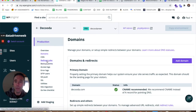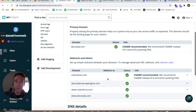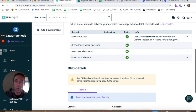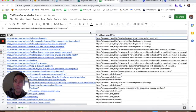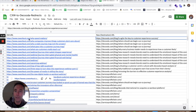Now, once you've implemented all of your redirect rules, and you've added the old domain onto the WPEngine install, not as the primary, but you've added it in the install and you've pointed the DNS A record and created a CNAME to it, your redirects will work. So this is now what it looks like. I'm going to do one example: cxworkout.com, why speed matters, needs to redirect to decooda.com/blog/is-agile-the-key-to-customer-experience-success.